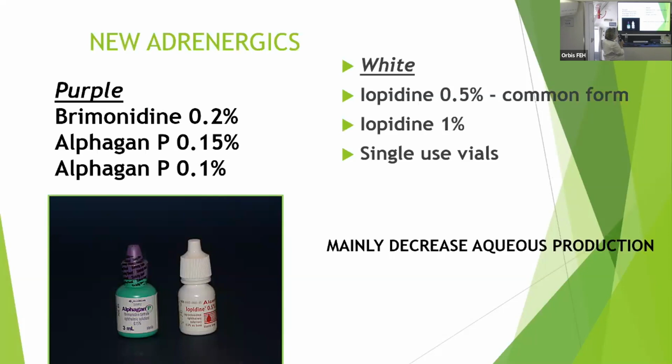Okay, so the new ones, I gave you a little bit of the story of Iopidine, which was the brand name for apraclonidine, and Alphagan-P. And these are now available generic. The nice thing about apraclonidine, it's a great short-term drug. So I use it, and it lasts a true 12 hours. This one lasts 8 to 12 hours, right? So if I get a retina patient with glaucoma, or a glaucoma suspect, they're getting nerve changes, but their pressures are seemingly good, they have an outflow problem, right?